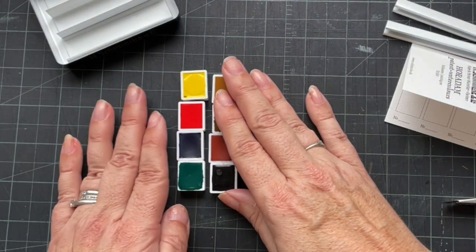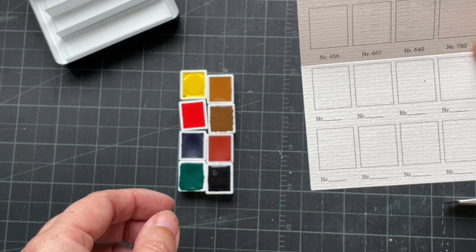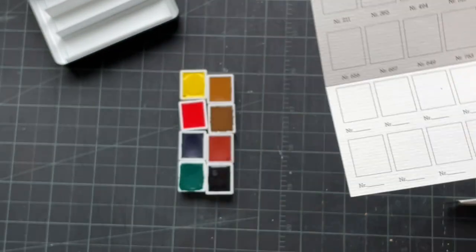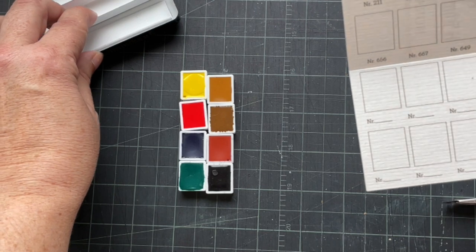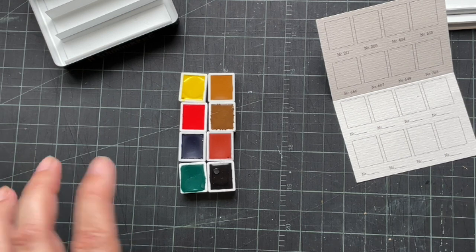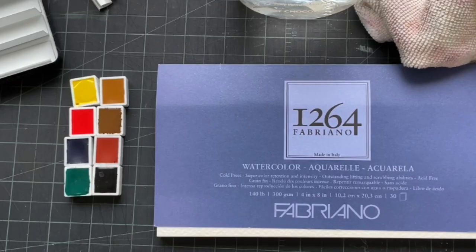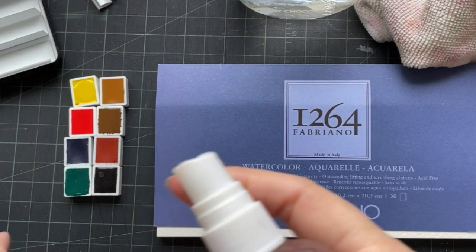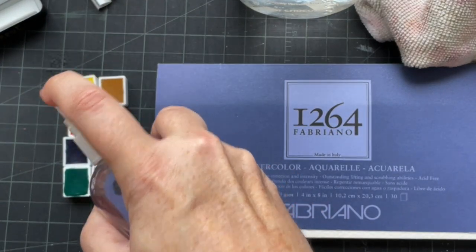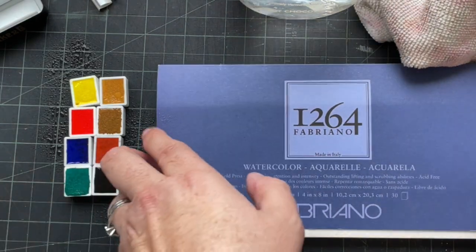So there we go. And it looks like they suggest adding to your palette. I'm not sure how they wouldn't fit in there, so I'm not sure how you would do that. But let's get a bigger sheet and swatch on that. So I'm just using this Fabriano paper. It's not the best paper, but it's not the worst. And just give them a little spray as they've been slumbering away.